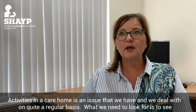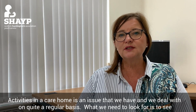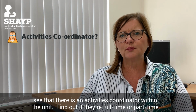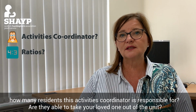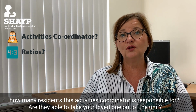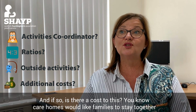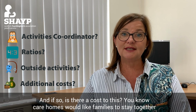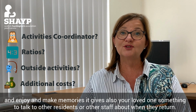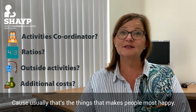Activities in a care home is an issue that we have and deal with on quite a regular basis. What we need to look for is to see that there's an activities coordinator within the unit. Find out if they're full-time or part-time, and how many residents this activities coordinator is responsible for. Are they able to take your loved one out of the unit? And if so, is there a cost to this? Care homes would like families to stay together and enjoy and make memories. It also gives your loved ones something to talk to other residents or staff about when they return, because usually that's the thing that makes people most happy.